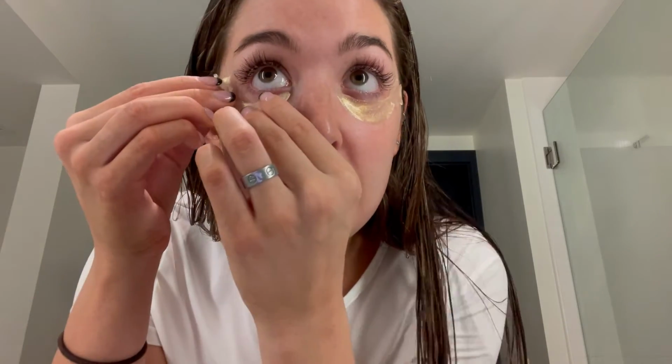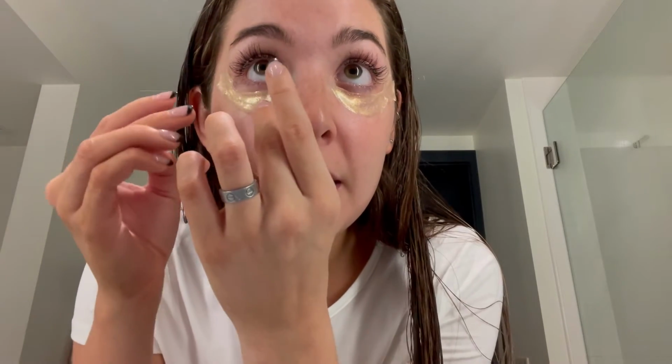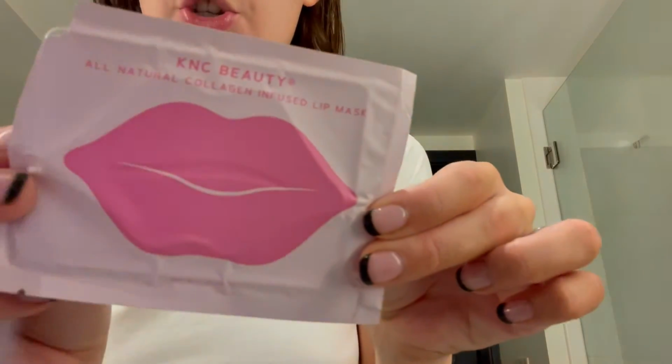These have been sitting in my mini fridge for over a year because I was like, when should I use them? So honestly, I think they've kind of lost the solution that was on them a little bit. Hopefully these work to depuff my eyes because we really need that right now. Next is the collagen infused lip mask.